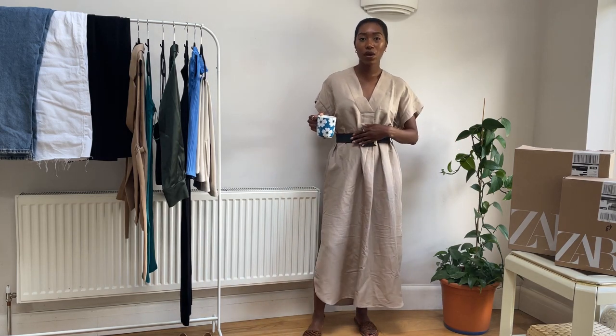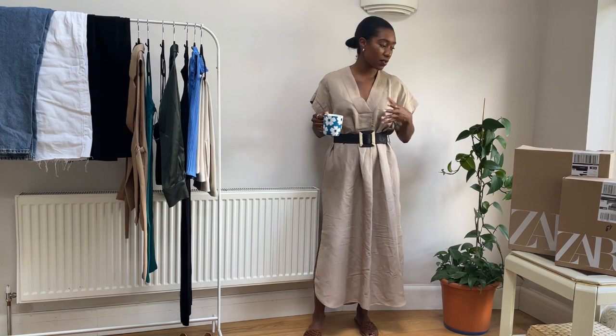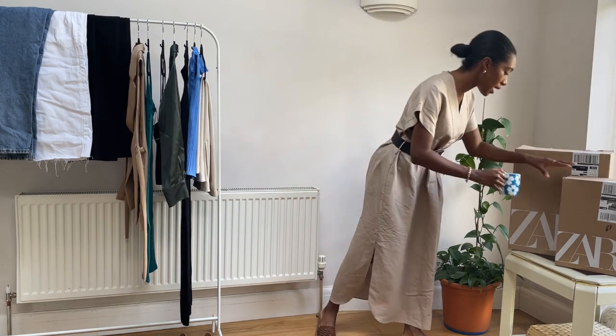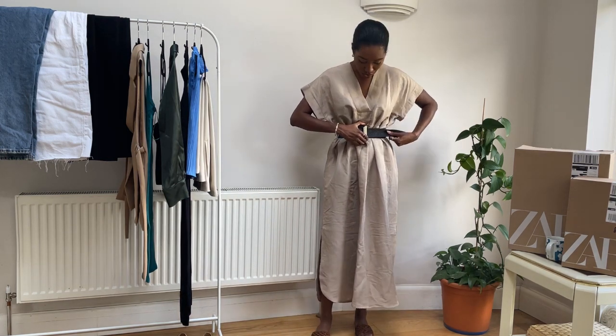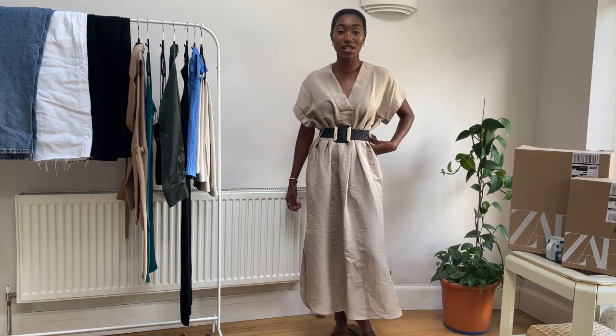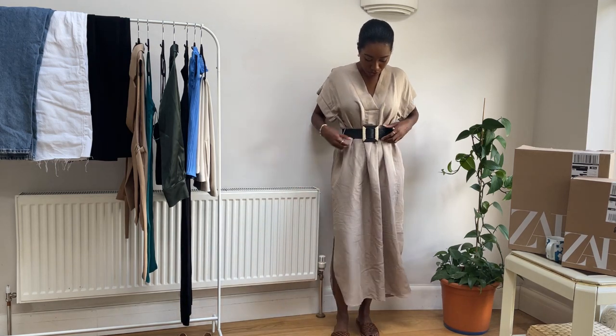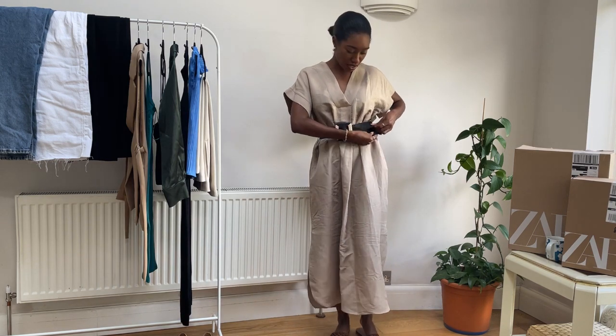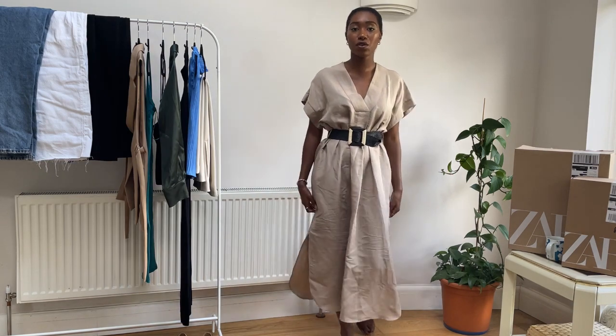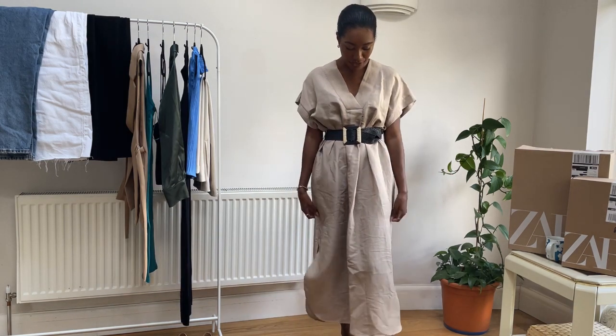The only thing that I would say is that the belt, although the belt is quite comfortable around the waist and it's great for cinching in, it is one of those belts that doesn't cinch in the way that I would really like it to. I prefer my belts to be cinched in this far. Obviously, when you release it, it becomes a lot more loose. So it's one of those ones where you kind of have to tuck it maybe underneath just for it to hold. But if you're not bothered by that, then yeah, perfectly fine.